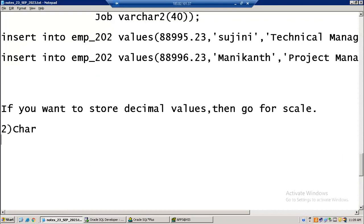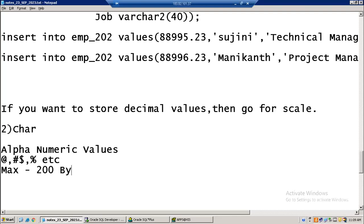Next data type is char. Char is used to store the alphanumeric values. It even allows special symbols like @, hash, dollar, percentage, etc. Character data type maximum size is 2000 bytes. It should always be enclosed with single quotes, otherwise it will error out. The value should be enclosed with single quotes.